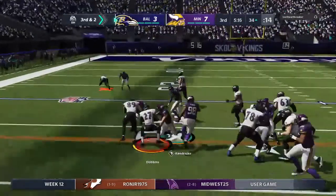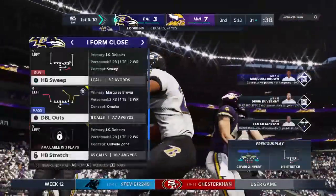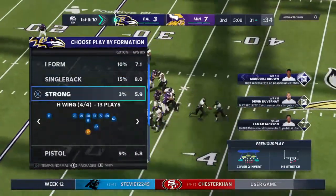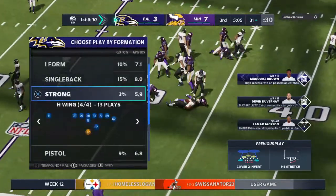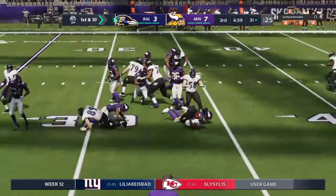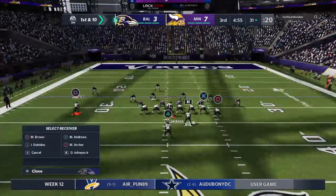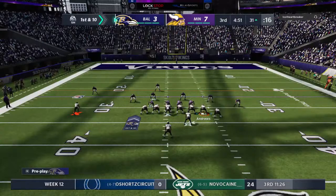They'll try to run for it with Dobbins. And he's able to get it to the 31, and that's enough for the first. It'll be a pickup of just 2, and it'll result in a fresh set of downs. First down, Baltimore. Still in search of their first touchdown of the game, but they're on the move. 1st and 10.